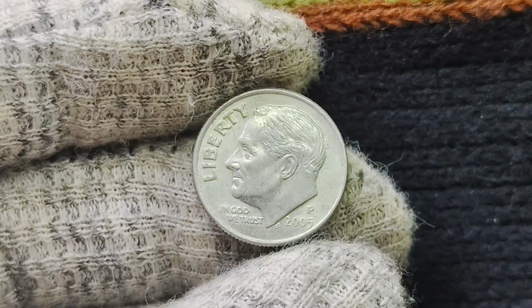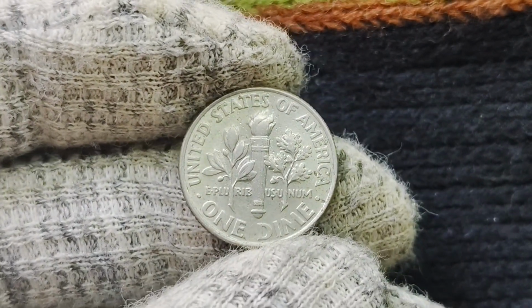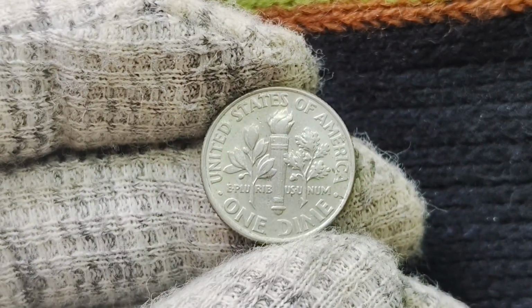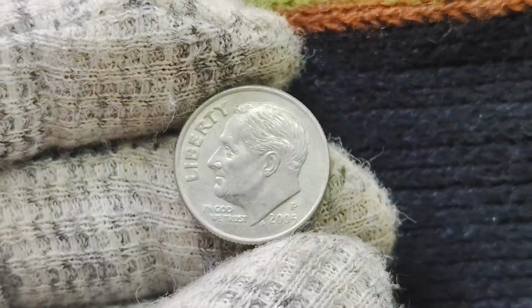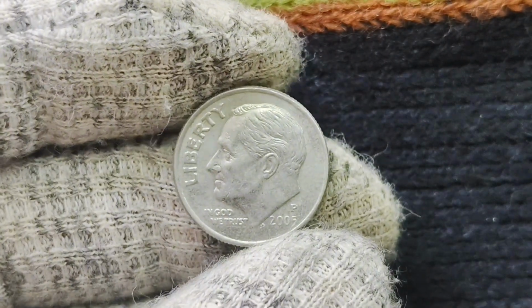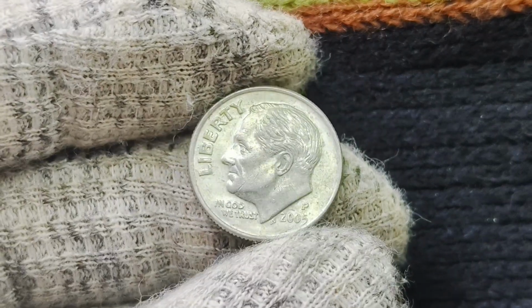If you're wondering how you can spot this rare dime, here are some tips. First, make sure the dime has the P mint mark, indicating it was made in Philadelphia. Examine Roosevelt's face closely. If you notice any doubling or distortion in the features, especially around the eye, nose, and chin, that's a clear sign of the error. The doubling can appear blurry or off-center, making it a distinctive feature.